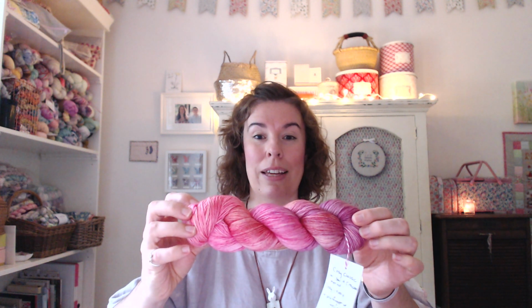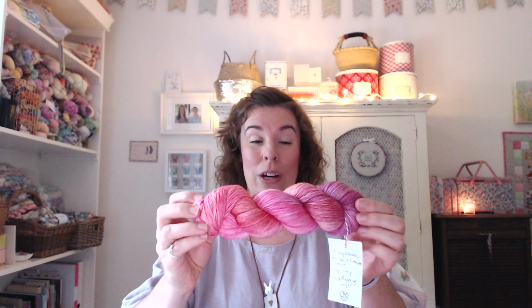Anyway, she asked me to choose which colour yarn I'd like, and I love so many of her colours. I think one of them is called Rose Petals or Petals, which was really pretty, but I went for Strawberry Wine. Oh my goodness, just look. Is that not the most beautiful colours you've ever seen in your life?